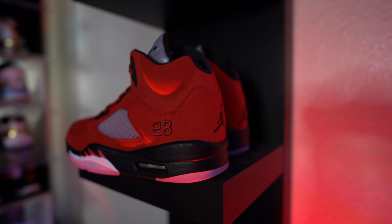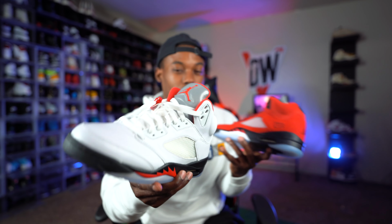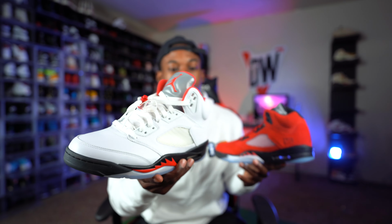You have that 2-3 on the side of the Raging Bulls, something that people really want for the Fire Reds. There's some comments talking about that on Instagram. Something I cannot wait for them to bring back, maybe the black tongue Fire Red 5s with the 2-3 on the side would be a super dope addition to the collection, man. But with the Raging Bulls, I really think they killed it.